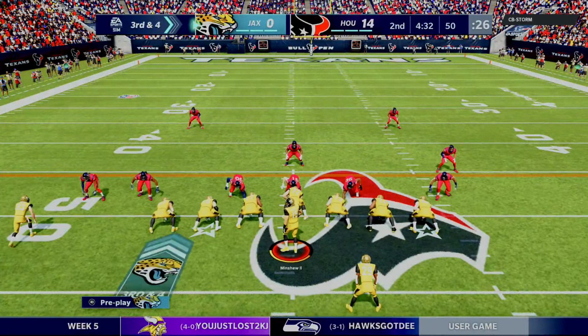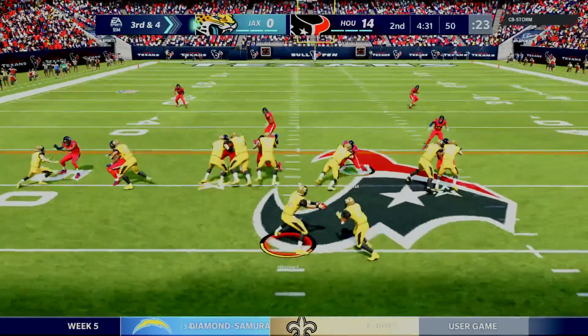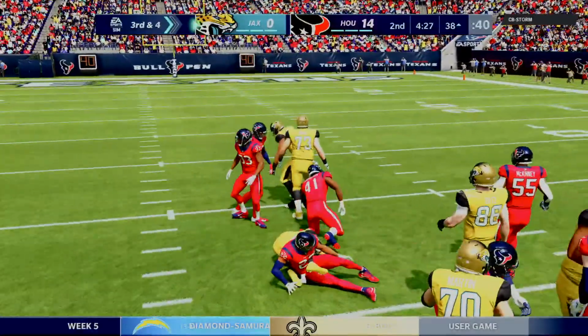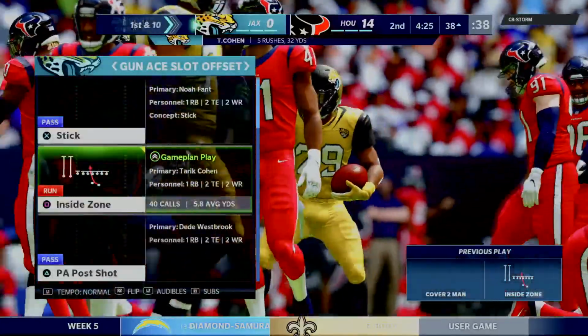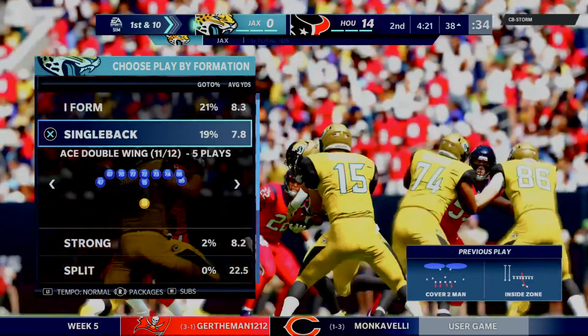Now they face a 3rd down and 4 after that incompletion on 2nd down. Out of the gun, running with Cohen. And they'll get him down as he's inside the 40. They get the first. The decision to run on 3rd and medium winds up being a good one.